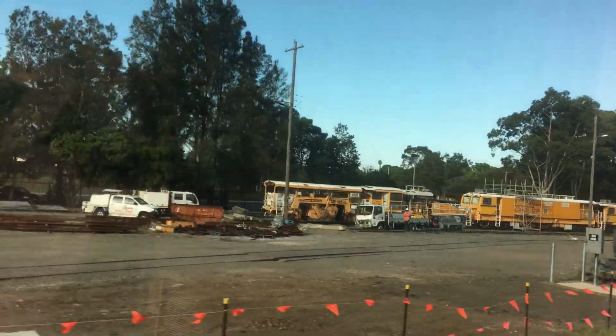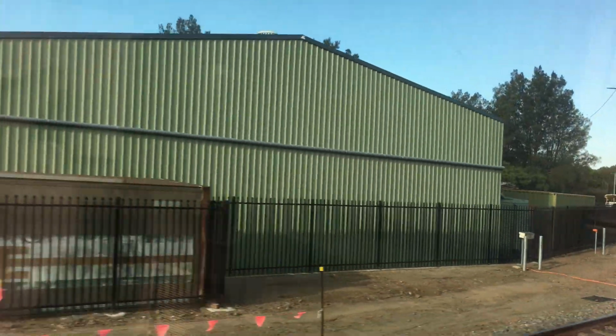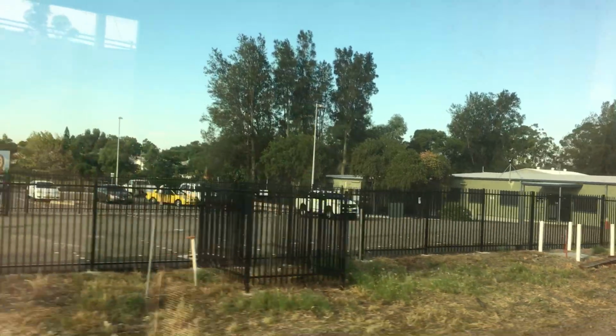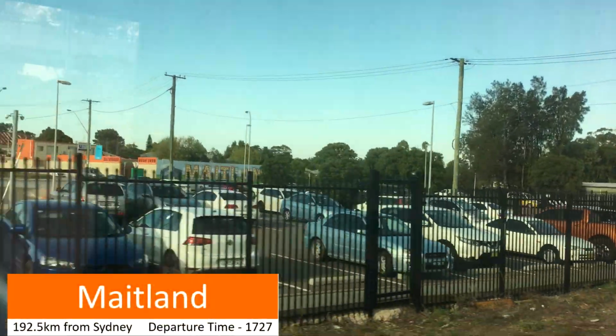We're just pulling into Maitland Station now. Now this is the location, I believe, where we cross the train coming in the other direction. Of course, that being the day train from Brisbane. This service number is NT31. We'll be crossing NT32. There it is, right there.